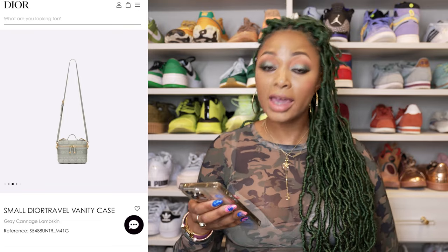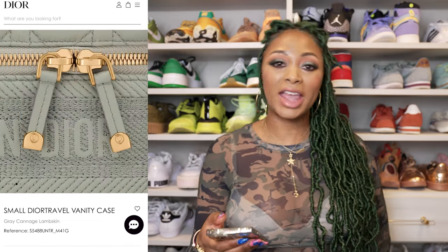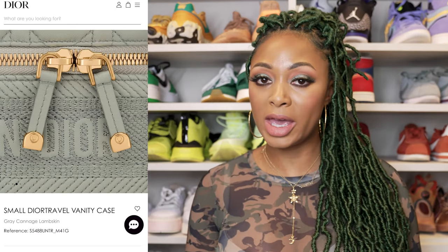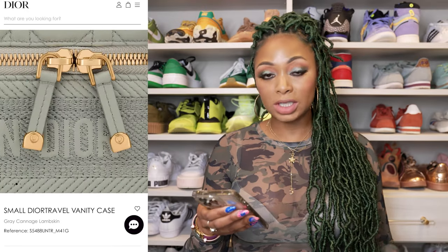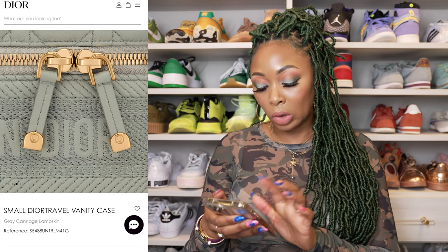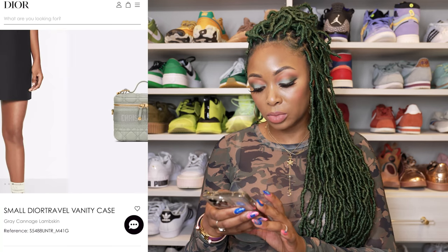It would not be a vanity case, and I would rock it as a bag because it has a longer crossbody strap. It's not a bag that I have to add a chain to. Prior to them putting these straps on these bags, it used to just be a carrying case. It's so genius for them to put the strap on there. And I still feel like Dior bags are all sorely overpriced. Zoomed in, it looks more gold, and it looks like it has a gray tint, or a green tint. It looks beautiful.